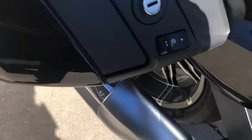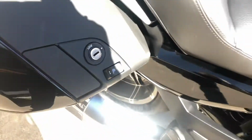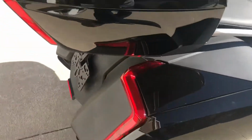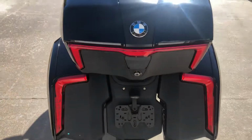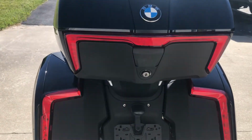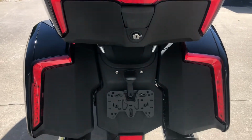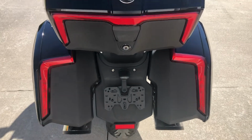Here's the heated control for the passenger's rear seat. The rider's control is on the handlebar. A lot of lights on the back of this Grand America. A lot of visibility. You have LED lights on the tour pack and then also on the saddlebags, so people can see you.